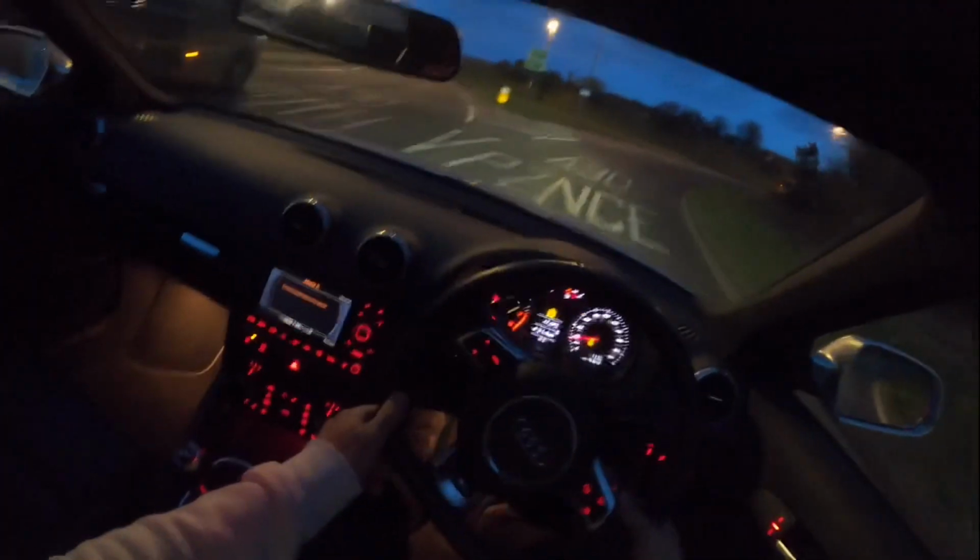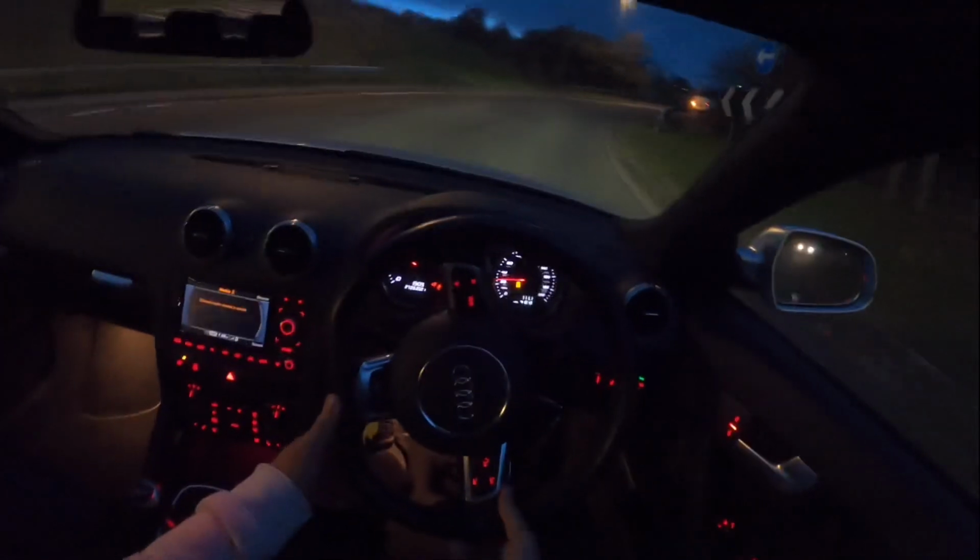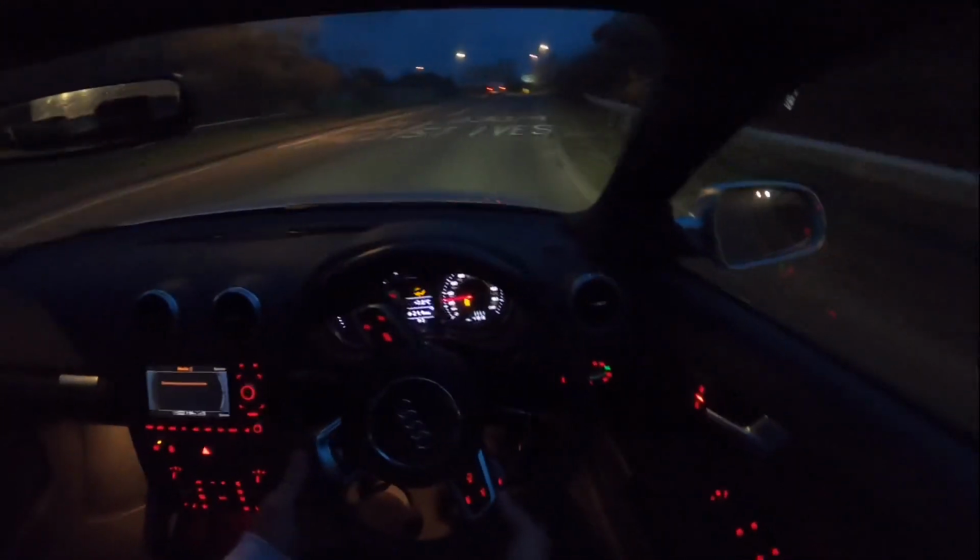What I'm going to do is a little loop here, go back down the causeway and demonstrate launch control for you. I'm only going to do one for the sake of these injectors that are going to get refurbed. The last thing I want to do is bugger up the car before it actually gets fixed. I say fixed, it's not broken, but get it properly sorted for some reassurance.